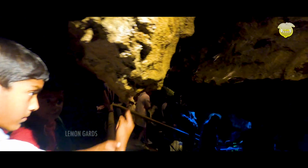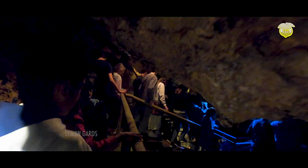So we're going to follow on by these steps. They're a wee bit steeper, so use the hand railing. Guys, just those at the end.